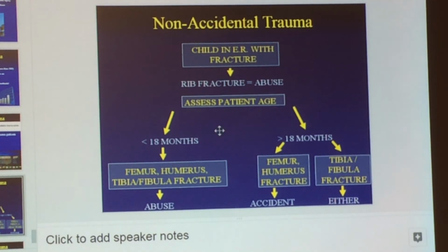So rib fractures, we always get concerned about abuse, and femur fractures and humerus fractures, tib-fib fractures under 18 months. And why is that? The reason is that if a kid isn't walking, they shouldn't be breaking their leg, unless they're rolling off the bed or things like that. The femur is the hardest bone to fracture, and that's why when we see a young kid with a femur fracture, it automatically warrants us trying to work up an NAT.